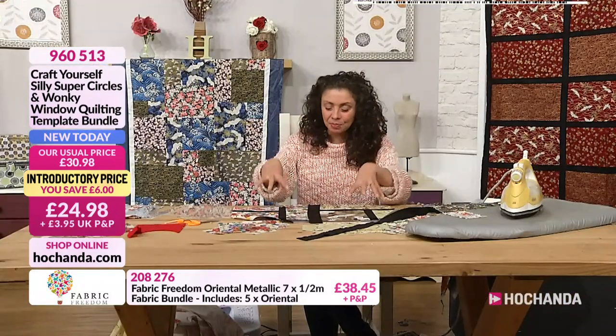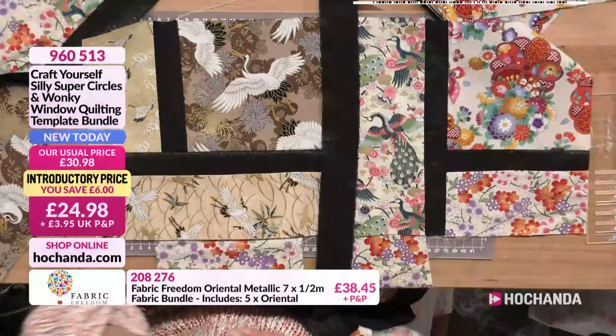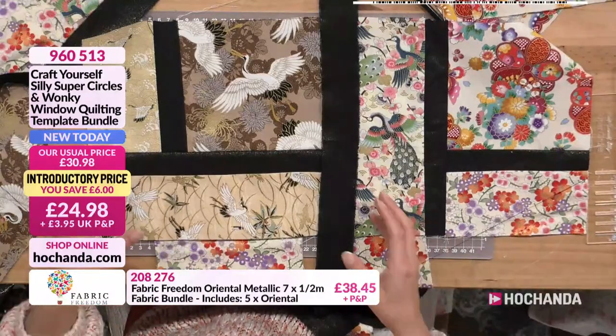So you build these blocks together first as individual blocks, and then you put them together in rows, and then sew your rows together, and away you go. So it's a nice straightforward one to do.